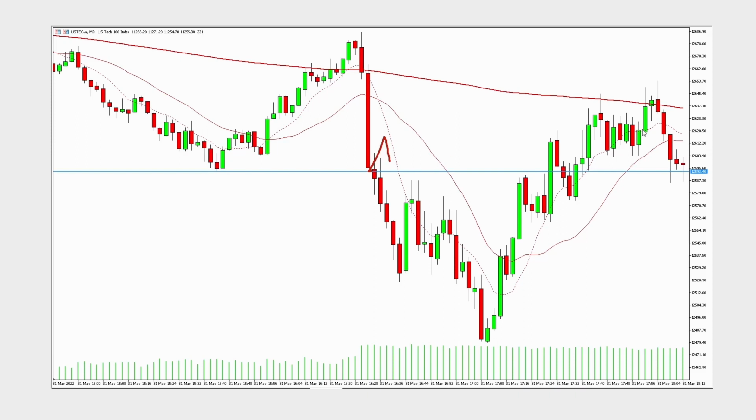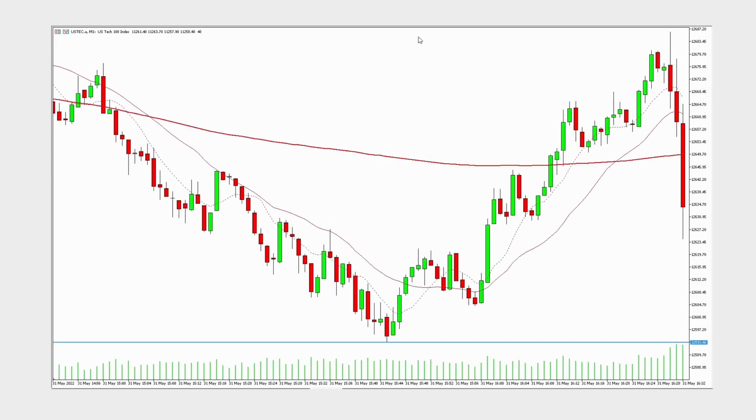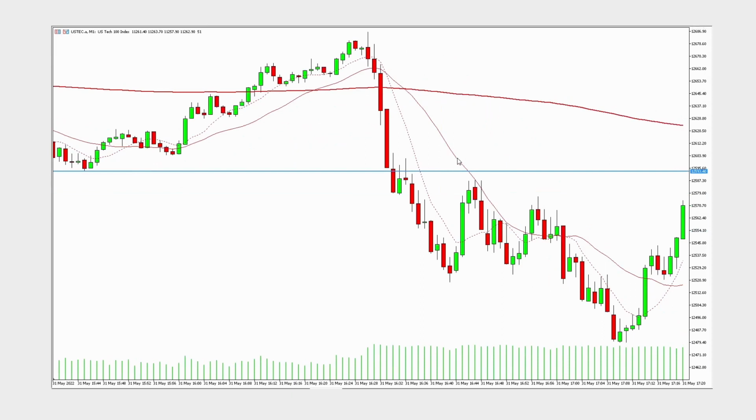So what would I do in this kind of scenario? The first thing that I do is to go to a lower time frame. So we are here on the 2-minute time frame, and I'm going to switch to the 1-minute time frame. And here we have our first drop that hit the low of the day right there. And we can see that the price broke the low of the day, and then it made a smooth pullback to the upside.